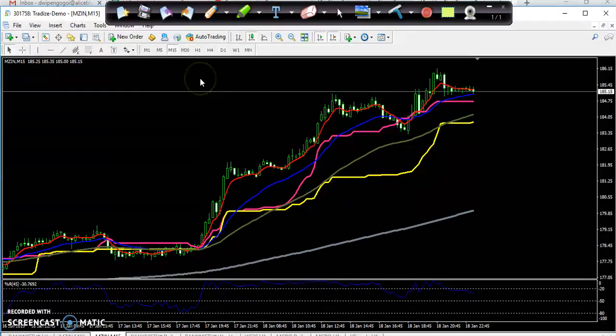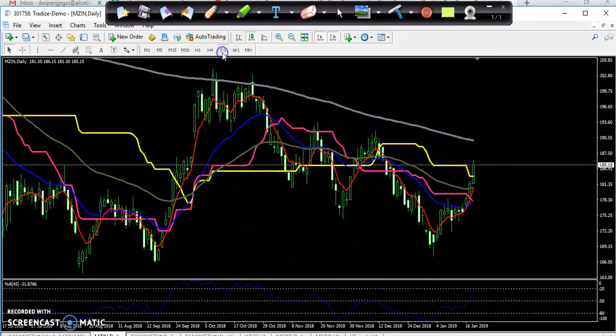So before you enter this market, whether zinc, gold, silver, whatever, just find out the support and resistance. Here you can see the price is running above the 200 moving average, and it is creating higher high and higher low, right? So if you want to trade in zinc, you just find out the resistance line. Price is going up, so we will take only buys and find out the resistance.